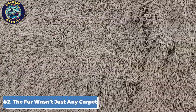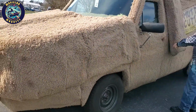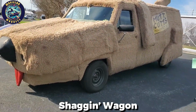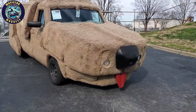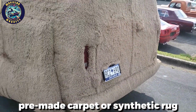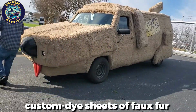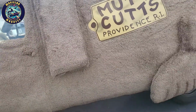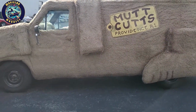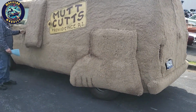Number 2. The fur wasn't just any carpet. The fur-covered exterior of the Shaggin Wagon was one of the biggest challenges for the production team, both in making it look ridiculous and keeping it from falling apart. Instead of using a pre-made carpet or synthetic rug, the production team had to custom dye sheets of faux fur to match the perfect shade of golden retriever brown. This wasn't just a quick slap-on job either. The fur had to be carefully measured, cut, and hand-applied onto the van's entire surface.